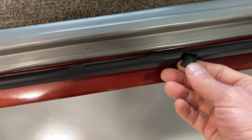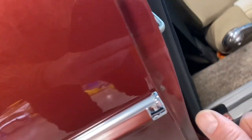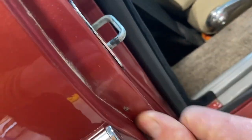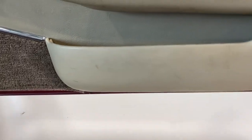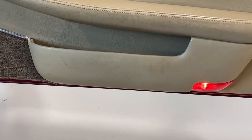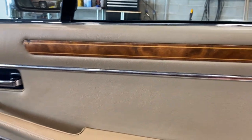The sills look good, and we've got kind of a characteristic rip in that bottom sill when people get in and out. And we've got a tiny little bit of wear on the sill there. For this door panel, obviously people have got in this less than the other side, and these are leather pieces here. And all this looks nice, and the wood looks nice.